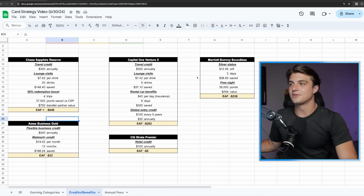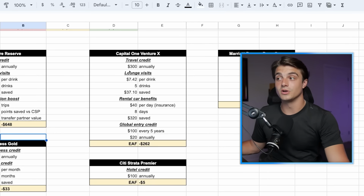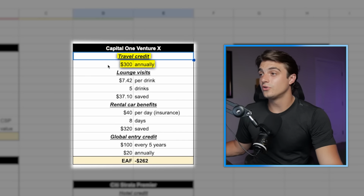Okay, so that was a bit of a long explanation for that card. We're going to zoom through these other ones a bit quicker. The Capital One Venture X also has a $300 annual travel credit. This one is a bit harder to use because you have to book travel through Capital One's travel portal, but it is one that I do use every year on it.